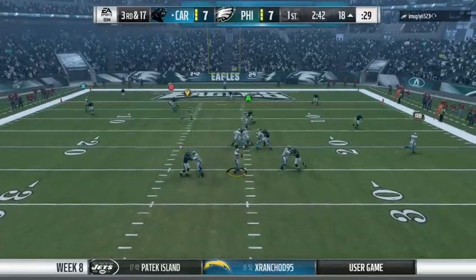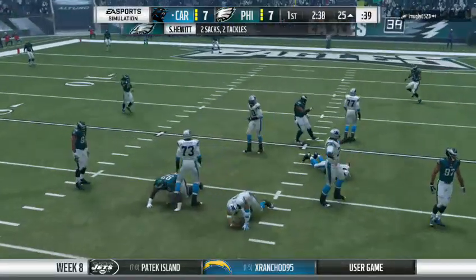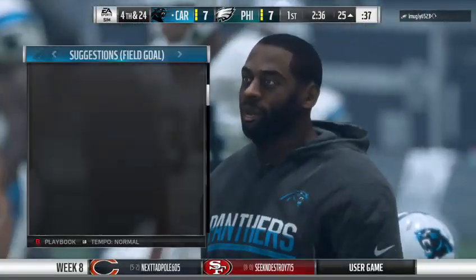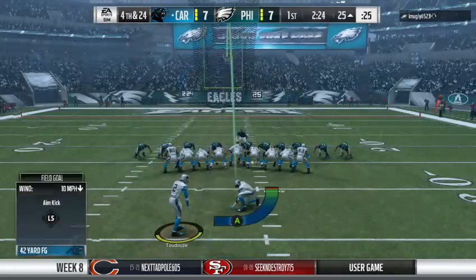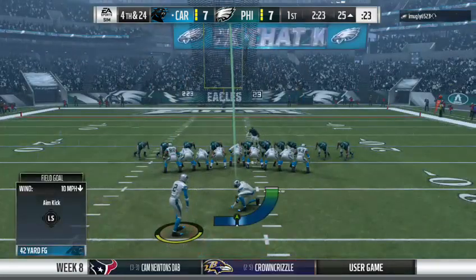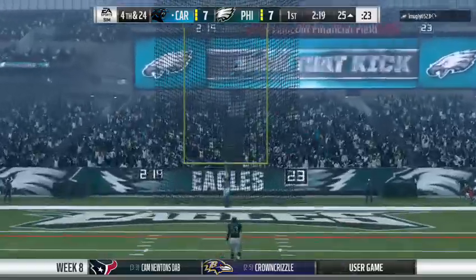3rd and long for Kaiser. Under pressure, and he'll go down. Back at the 26-yard line. The amount of sacks that they've absorbed in this game is absolutely extraordinary. Let's just face it. This offensive line, flat out, cannot handle this pass rush. It's been demonstrated time and time again.